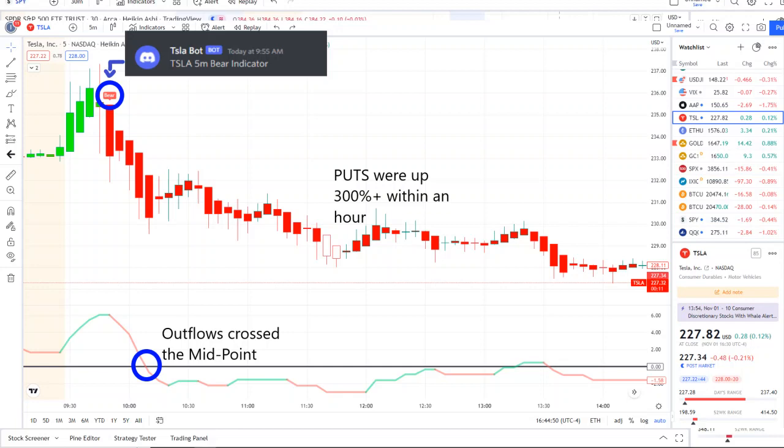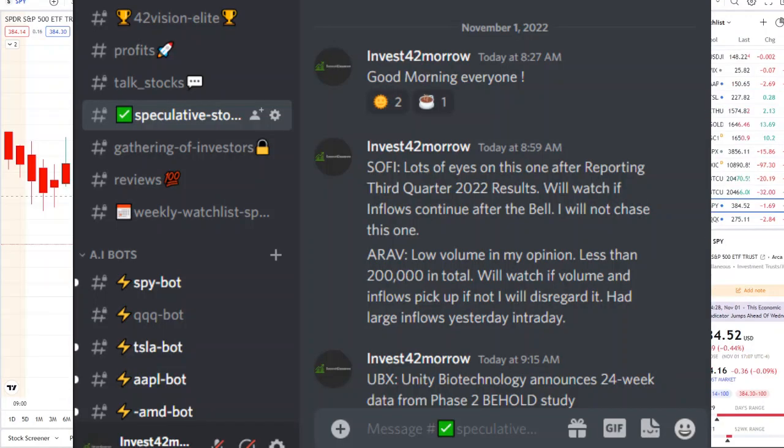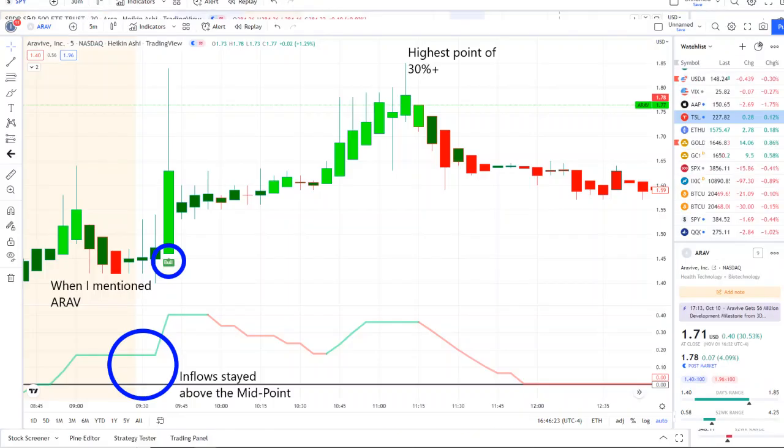And our other home run was ARAV. We caught this one in the pre-market, pulling downwards towards the bell as you see there in the chart. Inflow stayed above the midpoint, got that bull indicator, and within minutes it jumped up 30% plus, pulled back down, and went for a second 30% plus move within minutes to an hour.